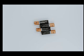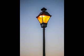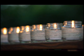A couple of small panels, a battery, and some lights will go a long way toward adding a little bit of comfort on a dark night.